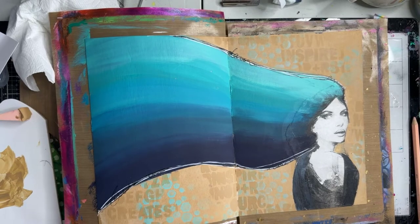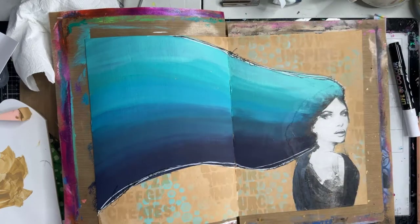Nothing wrong with three chins. I'm happy and well fed. Okay. I'm going to add some black spots because I think black spots are important. But maybe I'll do some words. Where's my phrase that I decided on?